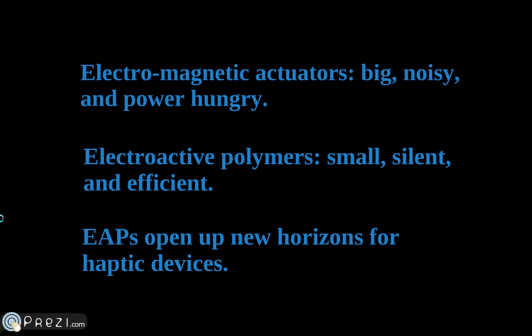But all those devices use electromagnetic actuators, and those are a very different thing than electroactive polymers. Electroactive polymers are really quite simple devices. They're just a strip of material and an electrical source. Electromagnetic actuators are a lot more complicated, tend to be bigger, noisier, and power hungry. So the difference here allows electroactive polymers to be used in ways electromagnetic actuators could never be used. So let's go look at some patents where electroactive polymers are used in haptic devices.